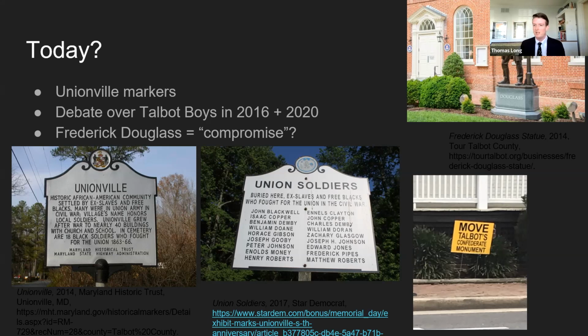They're only going to see the Talbot Boys Monument, which stands predominantly in front of the Talbot County Courthouse. So recently there has been quite a bit of debate over the Talbot Boys Monument. This stems from scholarship like mine, but also the recent reckoning of racial injustice with the murder of George Floyd in 2020. In 2016, the main debate was over whether we should keep the statue up or not, but it was shot down because there's also a Frederick Douglass monument in front of the courthouse, which was seen as a compromise by the town's legislators and council.